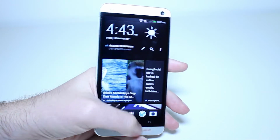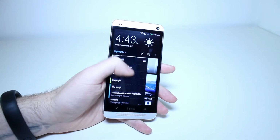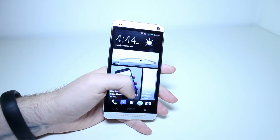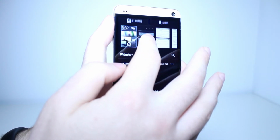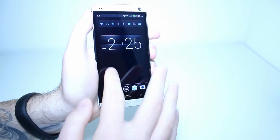Some people don't really like it, but I actually do. You can customize it so it shows highlights of everything or just one category at a time. Unfortunately, if you don't like it, you can't disable it. You can set another page as your main home screen, but it's still a swipe away, unless you use a custom launcher like Nova Launcher.